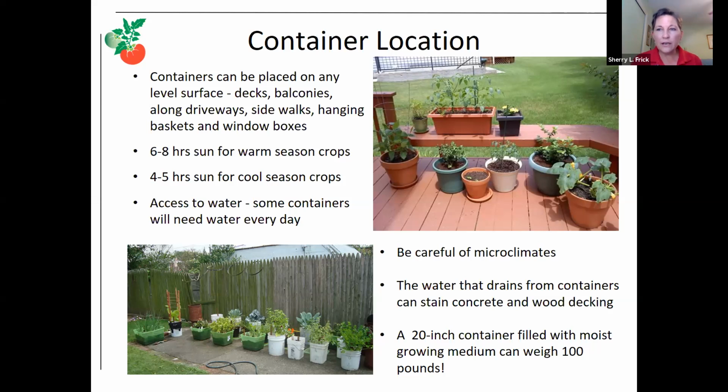If you put stuff on your deck, be aware that when the water drains out of your pots, it could leave some staining on your deck, so you can put some dishes underneath. Probably what would be best is to have some kind of a dish with little feet on it so that it's raised up off of your deck if you want to try and protect those surfaces.